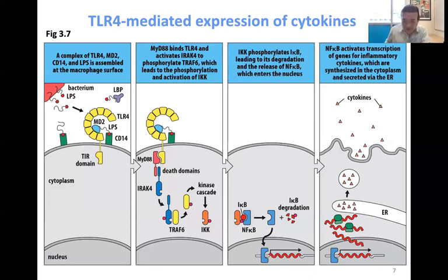So how much of this do I want you to know? I don't require you to memorize all of these intermediate proteins, right? Because at the level that we are discussing this, it would just be you memorizing a list of names. And to me, that's not that important. What I do want you to understand, though, is what's going on in the first panel here and how that leads in the second panel to this important protein, MyD88, suddenly being involved now.